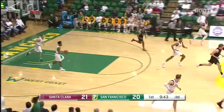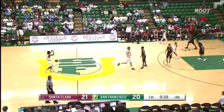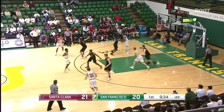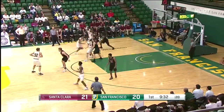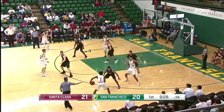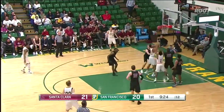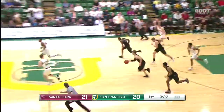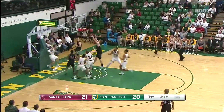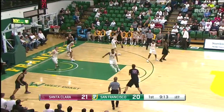Fagan with a strong move, lays it up with the right hand. And KJ Fagan's had himself a nice first half. The Broncos grab the lead. Side of the rim, no good. Broncos push, they got a 3-on-2. Healy keeps it up, around, no good. Cratch, rebound, he'll kick it back out.